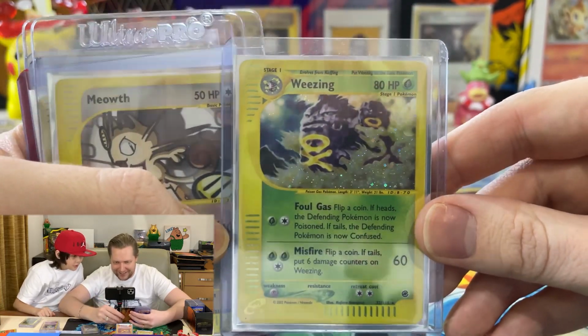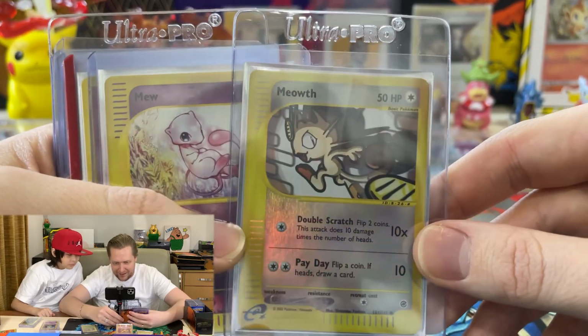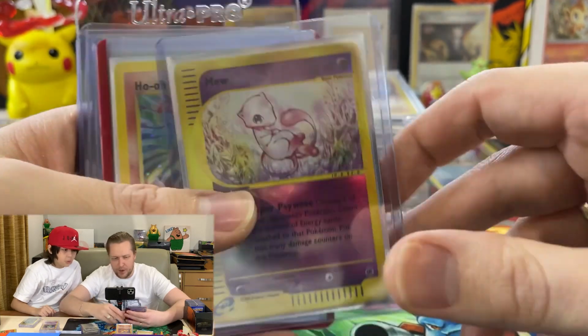Look at that. Amazing. Gotta love that Meowth. The Meowth is okay, but it's part of the same generation, so this is probably gonna go together with the bulk submission. Or Mew reverse.